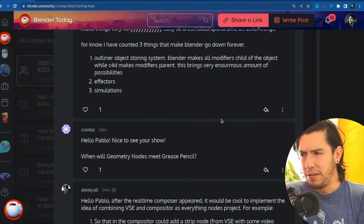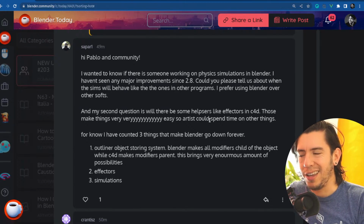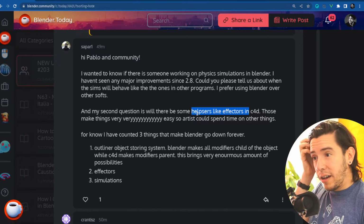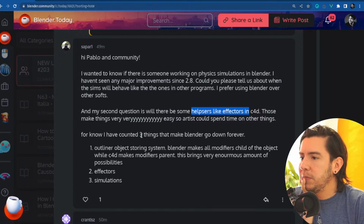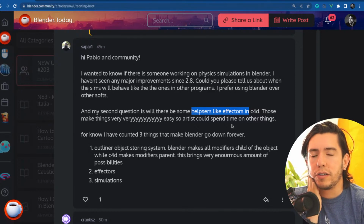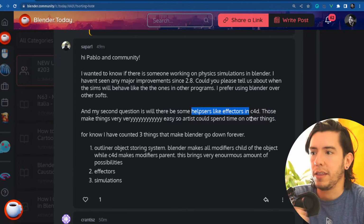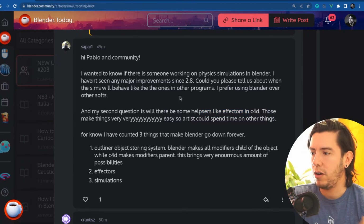All right, I don't know where I'm at here. Okay. Second question: will there be some helpers like effectors in C4D? I have no idea what this is. I don't have experience with Cinema 4D. Usually when referring to other software, it's always better to try to explain what the feature does, at least in a short description, or maybe link to a video, because not everybody is familiar with the terminology from other software.